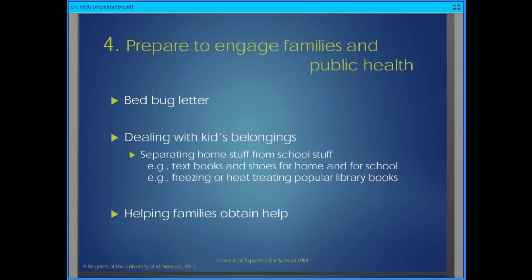But it could be something as simple as, if you're having an issue at the school and you've identified a multifamily residence that is contributing to the problem, it might be less of focusing on the families and more of focusing on the landlord to do something about it. And this would potentially require public health or housing inspection to help you out with that.